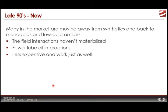the people who made the synthetic lubricity agents hammered on these points and created the fear in the market that you shouldn't use the monoacid because you're going to have these problems. What the users found was, it was a big meh. They said, well, we really haven't seen these issues, and if it's going to perform as well and it's not going to cause these problems, and if it's going to be a fraction of the cost, well, sign us up. And so that is basically what's been happening.